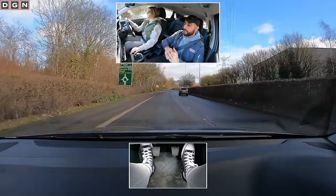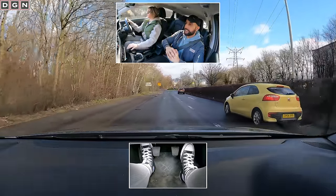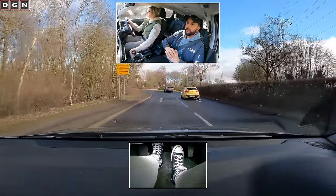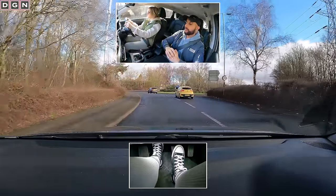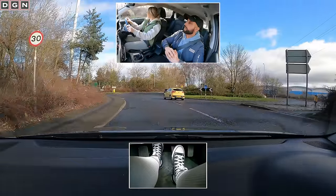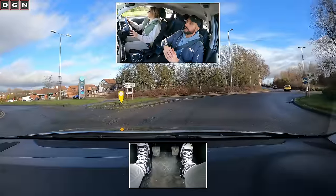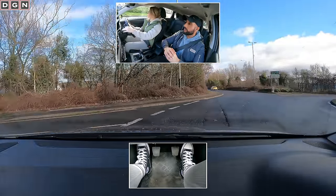We're going straight ahead at this roundabout by taking the second exit. Well done, nice early braking. Where should the clutch have been by now? Up. Yep. Which lane? This one. That's it, good. Which mirrors and which signal? What exit was it?